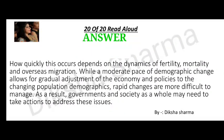How quickly this occurs depends on the dynamics of fertility, mortality and overseas migration. While a moderate pace of demographic change allows for gradual adjustment of the economy and policies to the changing population demographics, rapid changes are more difficult to manage. As a result, governments and society as a whole may need to take actions to address these issues.